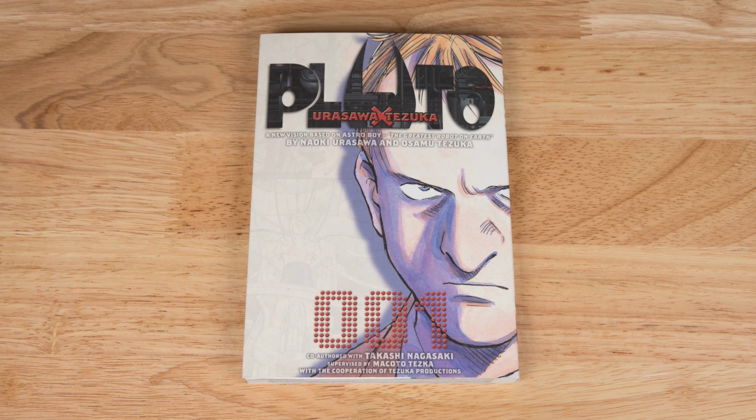Another one of his works is Pluto, and I stumbled upon volume 1 at Half Price Books for $6 this month, so I'm going to start picking up the volumes of this one as well.